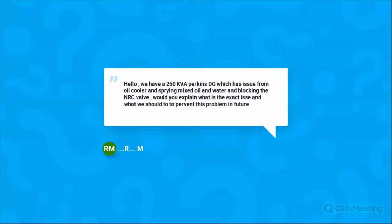Usually, we have not seen any oil cooler getting damaged where oil will be mixing with water. Maybe your engine has overheated or something. You need to make sure what's wrong here. But if your NRS is clogged with soot, it is clogged by soot. Why? Because of the design of these engines, that's how they work.